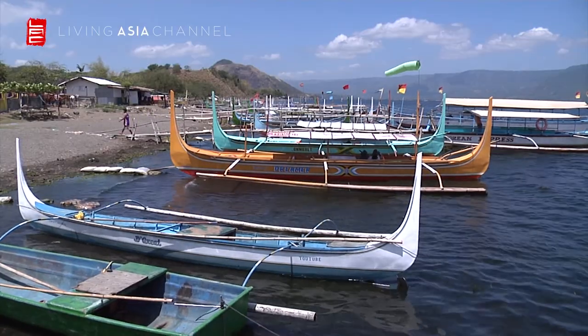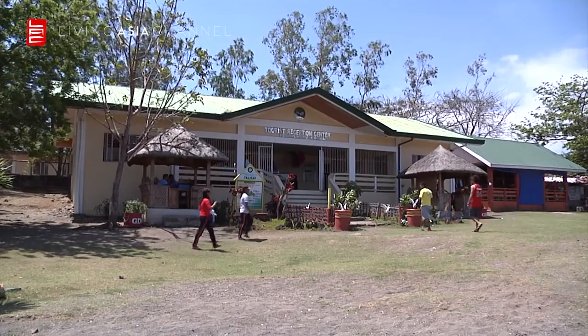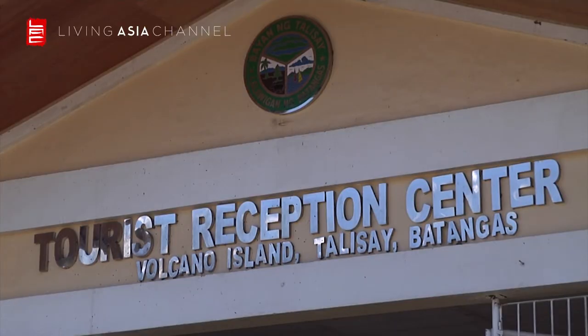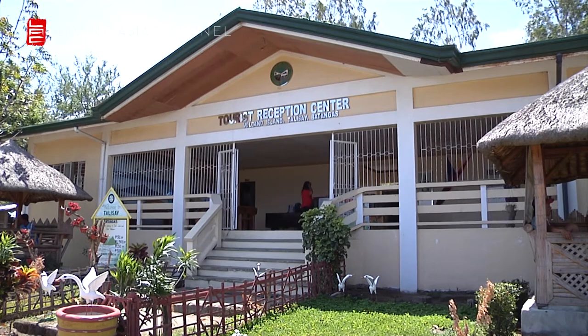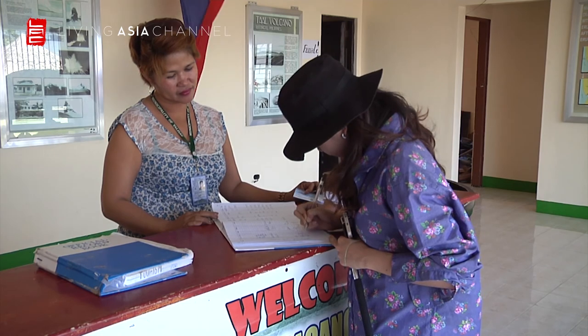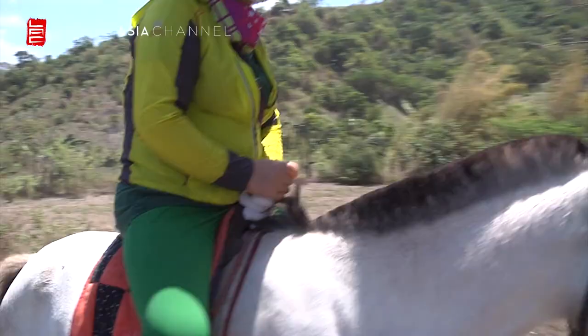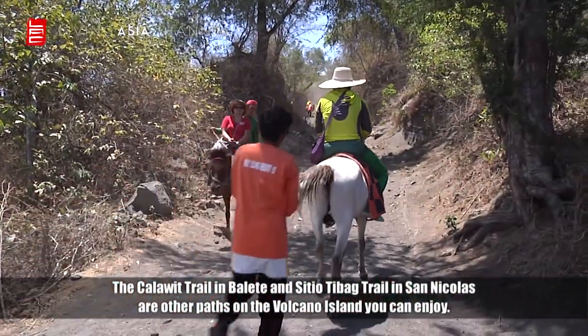On Volcano Island, the first stop will always be one of the tourist reception centers. The one in Sitio Tibang, in Talisay Town, is currently operational and is the most common entry point. After a compulsory listing in the guest registry, you can inquire through the tourism officer about standard rates, other activities, as well as bring up other concerns you may have.